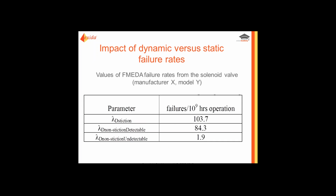So what does this mean for failure rates? We're going to look at the impact of dynamic versus static failure rates. So these are values of FMEDA failure rates from a solenoid valve. Of course, we can't say who this is, but it's manufacturer X, model Y. So we're looking at a specific manufacturer and a specific model of a solenoid valve.